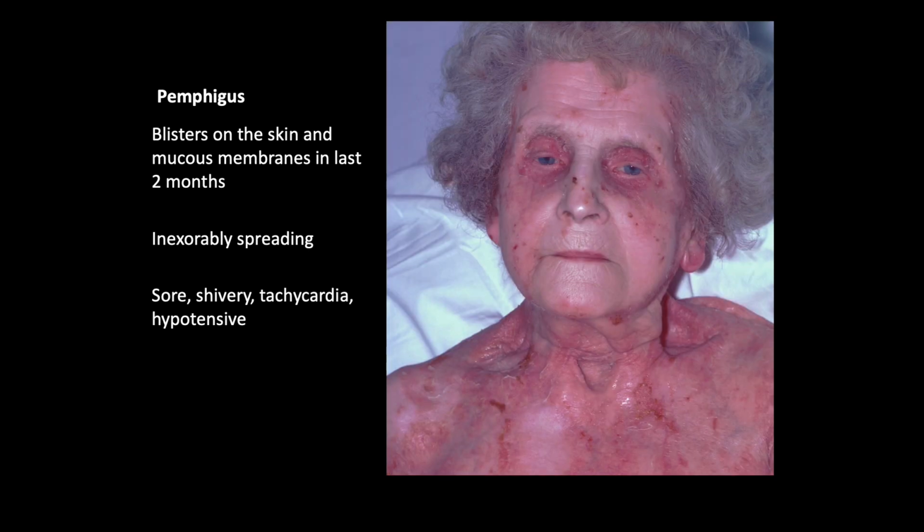Here's another example of skin failure, a very elderly lady who had been complaining of blisters affecting her skin and the mucous membranes of her mouth for the last 2 months. The rash has been inexorably spreading and now is covering more than 80% of her skin surface. Again, the skin is sore, she's shivery, she's got a tachycardia, and she's hypotensive. All features of skin failure due to pemphigus.